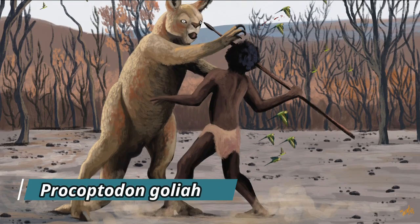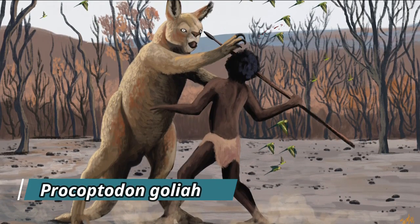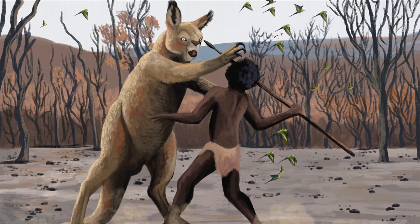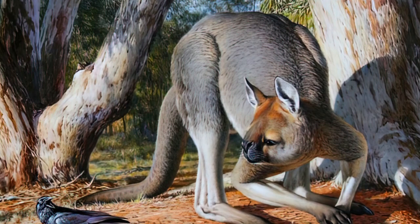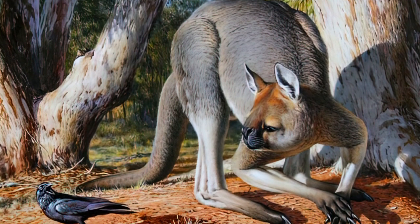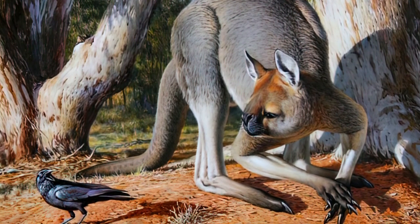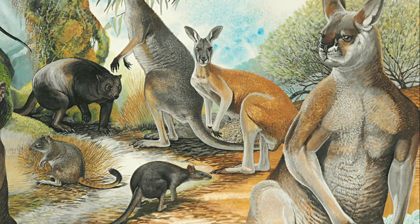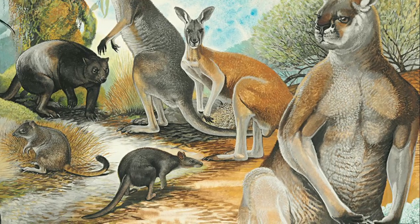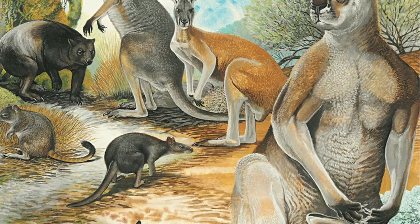The Pleistocene kangaroo, Procoptodon goliah, the most extreme of the short-faced kangaroos, was the largest and most heavily built kangaroo known. It had an unusually short, flat face and forwardly directed eyes with a single large toe on each foot. Each hand had two long, clawed fingers that would have been used to bring leafy branches within reach.